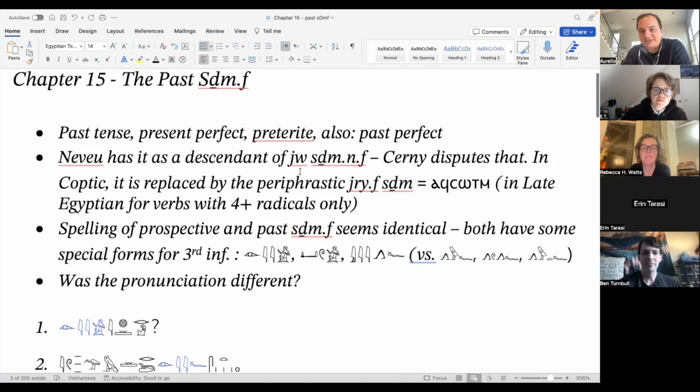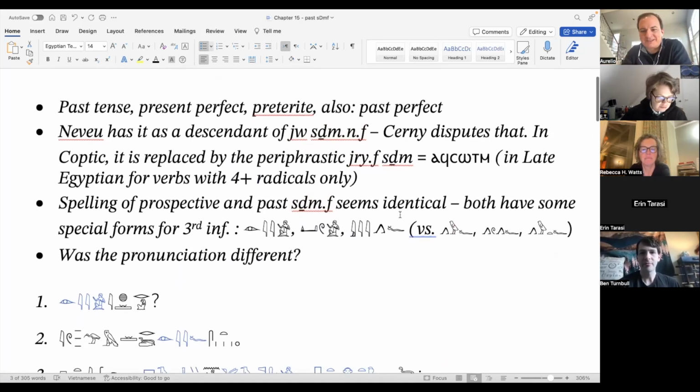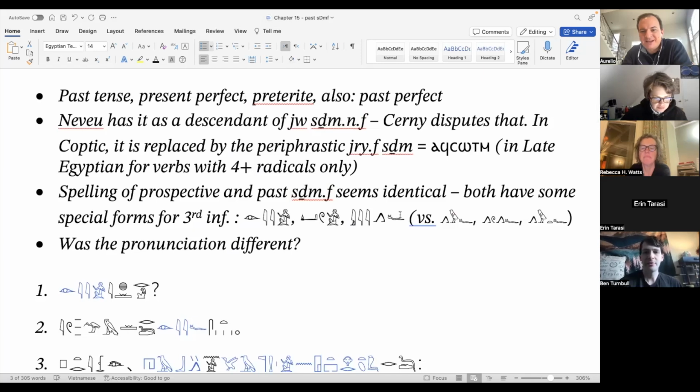They are unrelated historically, I would say. Okay, cool. They just end up side by side in the paradigm, in the grammar book, but completely different pathways to get there. That's neat.